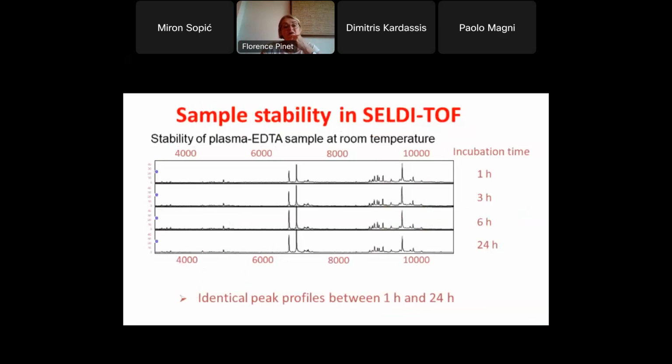I show you the example of the sample stability of plasma EDTA samples, which is my favorite way to recuperate plasma. I gave my blood for this experiment, and we left the samples at room temperature for 1 hour, 3 hours, 6 hours, and 24 hours. You can see that the protein profile was completely identical. But at the hospital, you never have 24 hours to process the sample. Usually, you need to process the sample within 2 hours.